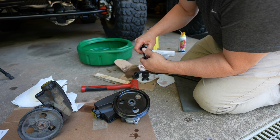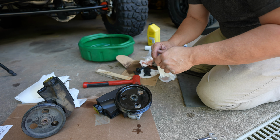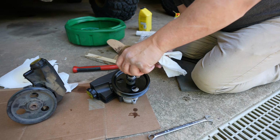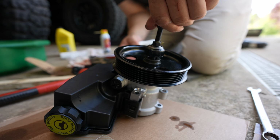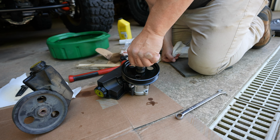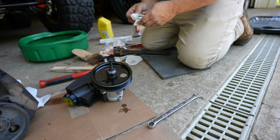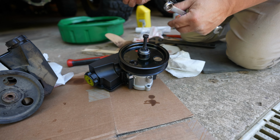Greased up the threads on the puller. Run that all the way down in till it bottoms out, and then you can put this down just like so.